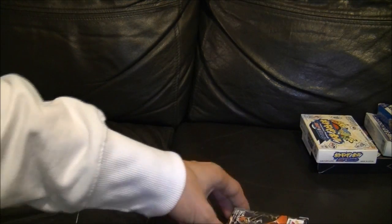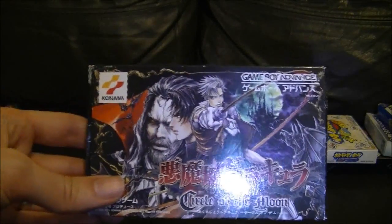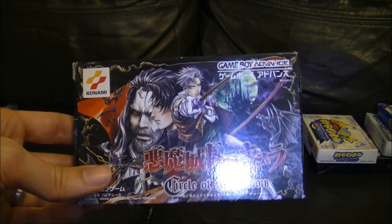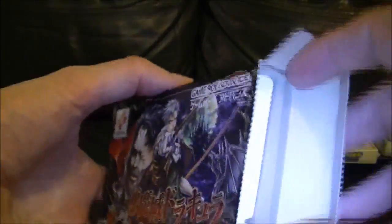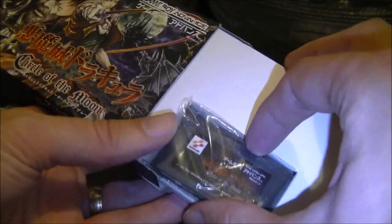Another Japanese game here to show you, and it's Castlevania Circle of the Moon. Wow. Japanese artwork on Castlevania is always impressive, and this one's no exception really. Still relatively cheap. I believe the Japanese version sells probably for more than the UK version, because the UK version's dirt cheap. But still, this was a good price really. And all these Japanese games are complete.